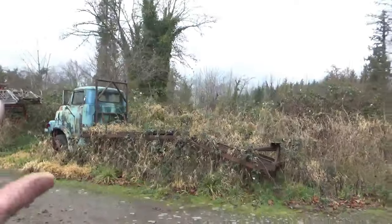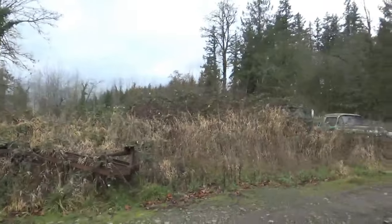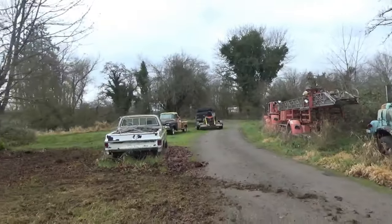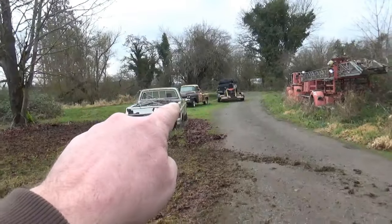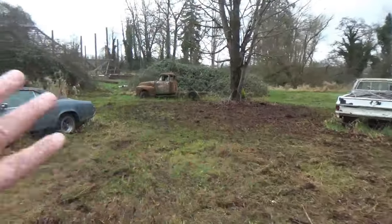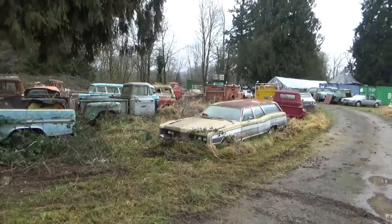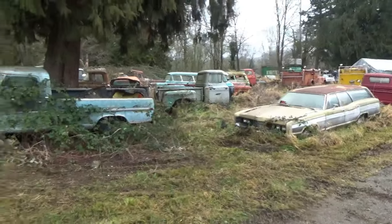And this all over here is getting cleared out too for a future upcoming project that I'll share with you in the springtime. But that truck's going down the road. This truck can get moved, and just kind of keep consolidating and liquidating and making less of a mess.